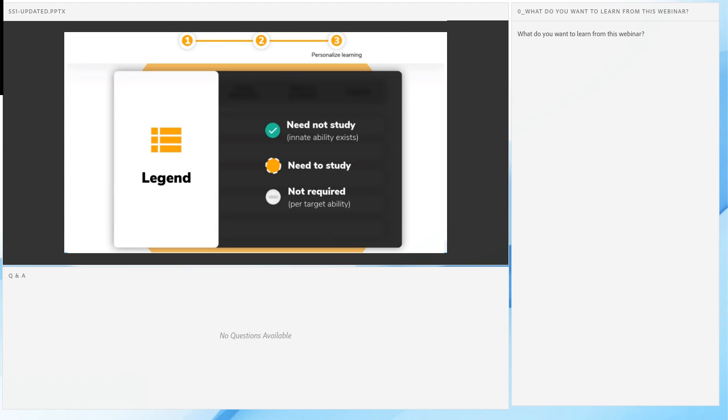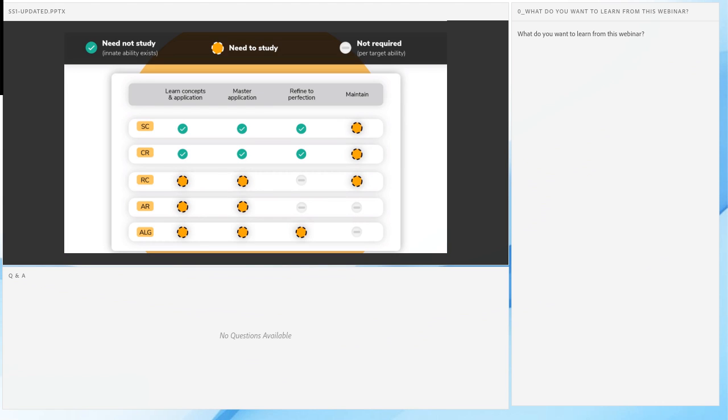Okay. All right. So with that in mind, with those stages of learning, I'm going to show you a chart. And in the first part of it, these are areas that this person need not study. These are areas that this person needs to study, and this is what is not required. So this is a map for her, and there's a lot of data in this, but let me just try and make sense of this data for you.